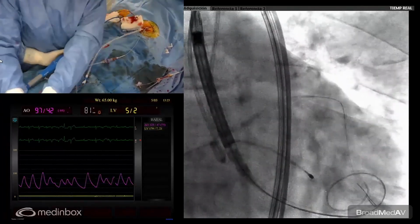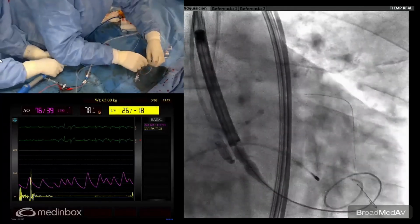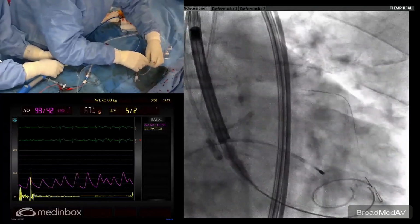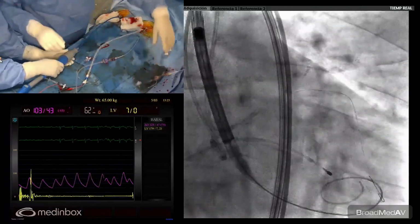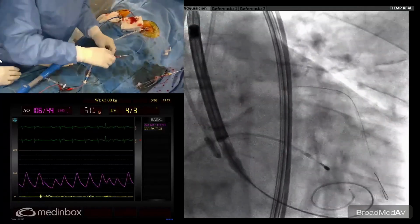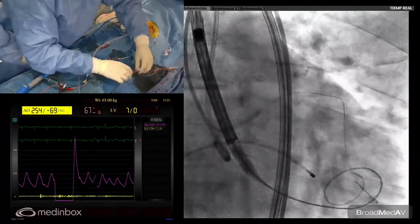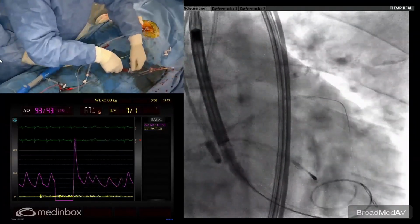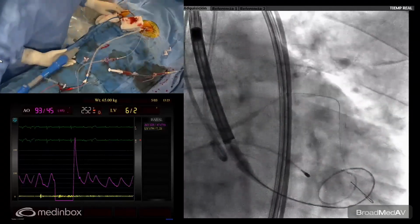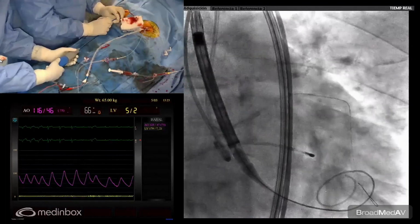Here it's important, what we are going to do is to protect the left main. Now I'm introducing the Godzilla into the LAD to have protection. I'm going to prepare the syringe to inject, enough to check it, just in case we need it. I may be ready, we are going. Let's go. Let's go.